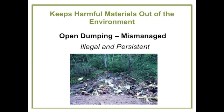And you can see here an example. Imagine if some computers were tossed on this pile and they were broken. We know CRTs, those big old computer screens we're used to having, contain lead. If that glass is broken, that lead can make it into the soil and into the groundwater. Again, another example, mercury lamps from LCDs. If those are broken, they can easily move into the environment, as depicted in this photograph.